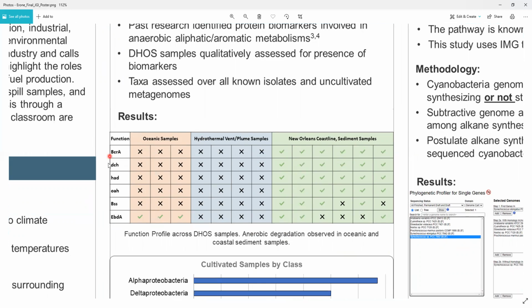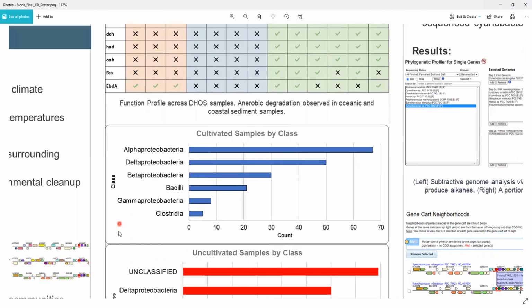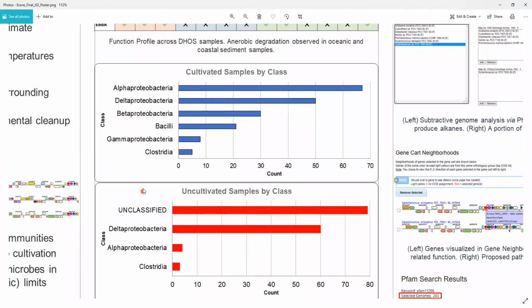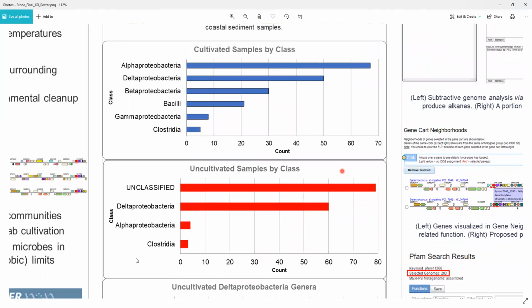And so these biomarkers were also assessed across all known isolates and uncultivated metagenomes. And you're seeing the results tabulated here. As you can see, while there is some knowledge as to where these biomarkers are, there are still these unknowns that have yet to be fully sequenced, have yet to be discovered.